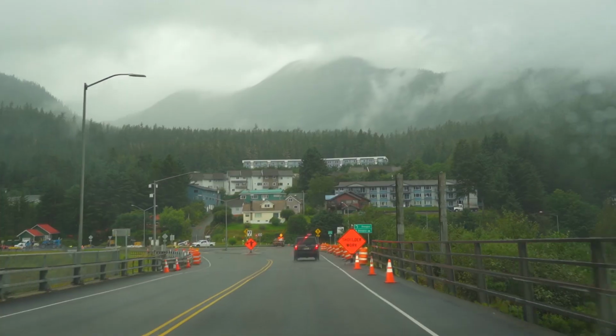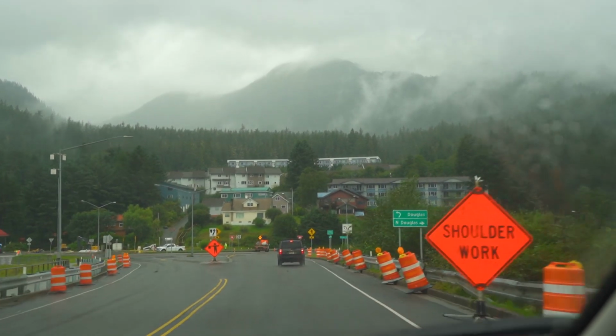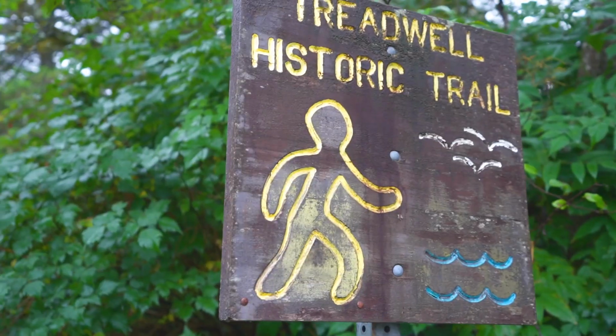So right next to Juneau sits Douglas Island. And we have come down to this old section that has a bunch of mining ruins. There's a little parking lot and just a short hiking trail that you can take to go and see some of these ruins that are right on the beach. Yay!